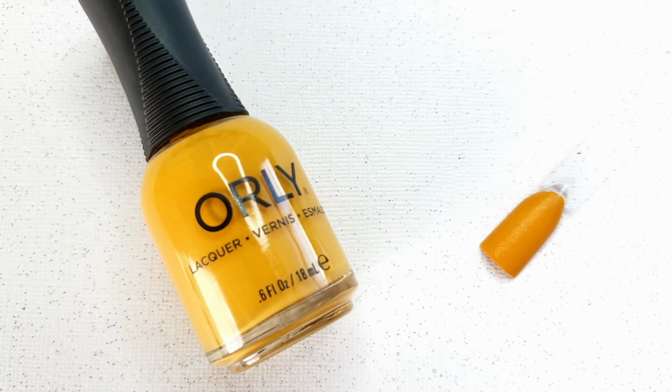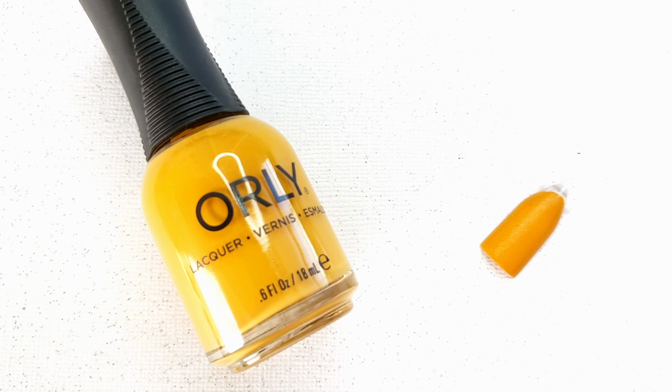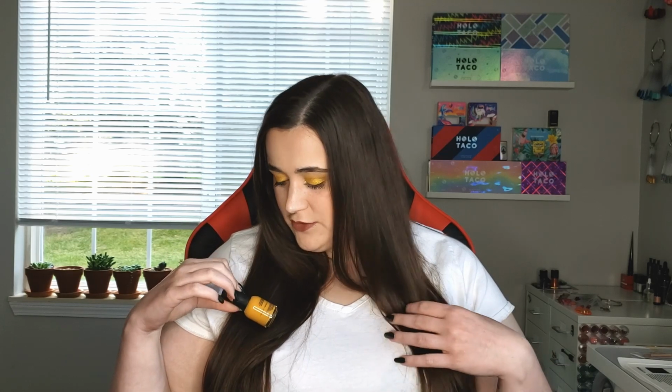And then of course we have an Orly. This is from their spring collection. I believe it was called the Day Trippin' collection. This is Here Comes the Sun. Now, not to sound like a narcissist or anything, but I think that this tone of yellow, this dusty vintage yellow, looks really good on me, especially in contrast with my hair.